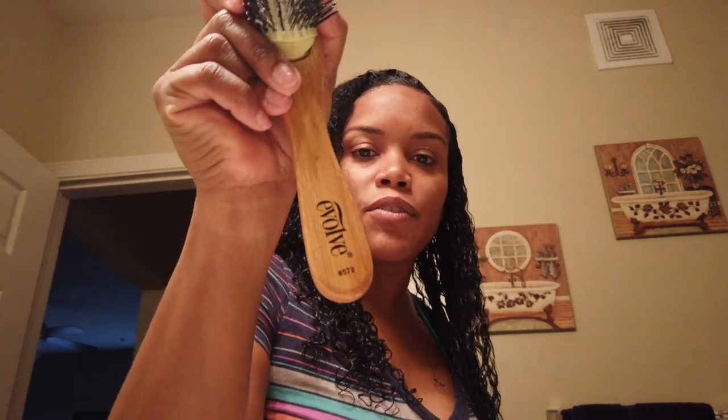And I don't think I mentioned anything about the brush. This is kind of like a Denman brush, but I bought this from Target, from the brand Evolve. Okay, I'm taking gel. Oh, it's a good amount. And I'm running it through my hair. And I'm taking about this much every single time.